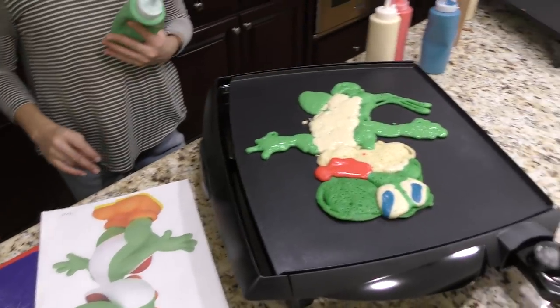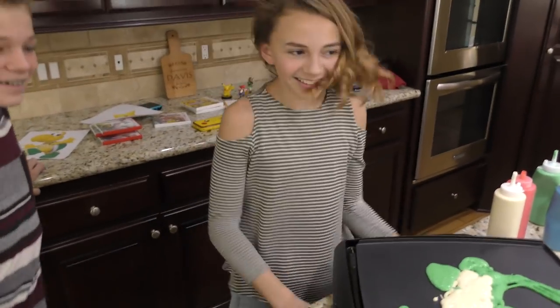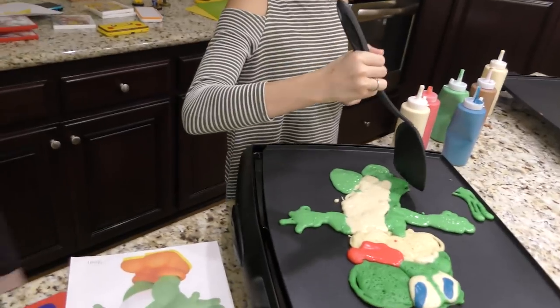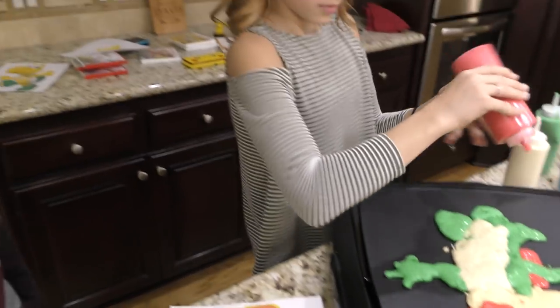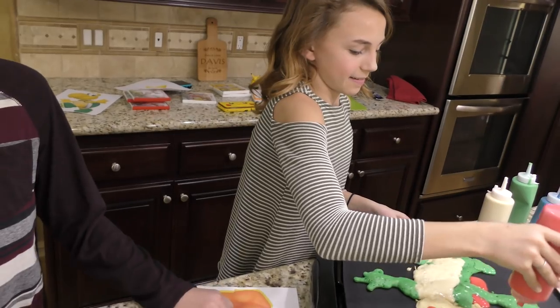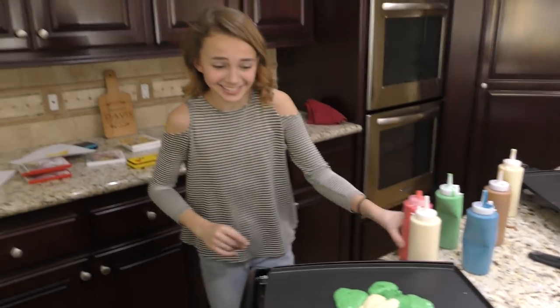Why does he have a tail? I guess you can. Oh, he doesn't have a tail. My spatula. What is that? Like he has a tail. He's got a tail. And then he's got this red mound on his back. Those are his spines. Spines? Yeah. It looks like it's red on the back but orange on his head. Every time I look at his face.